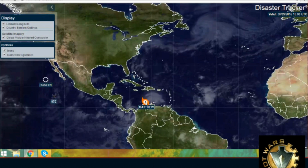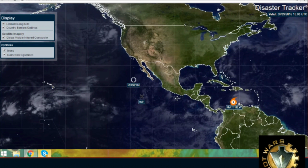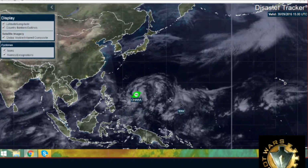You see there also 97E in the Eastern Pacific, not being allowed to develop due to Rosalind, somehow still going, but I think that would have dissipated quite a bit ago. Also, Western Pacific, you can see here Tropical Storm Chaba, it's weakened down to 50 knots, but I reckon it won't be long before it goes back up again.